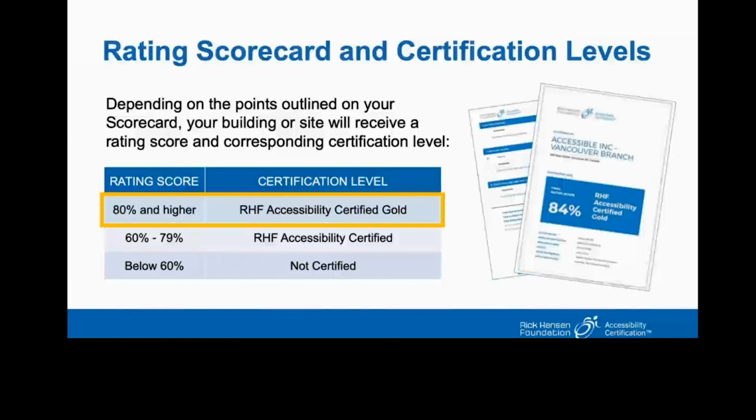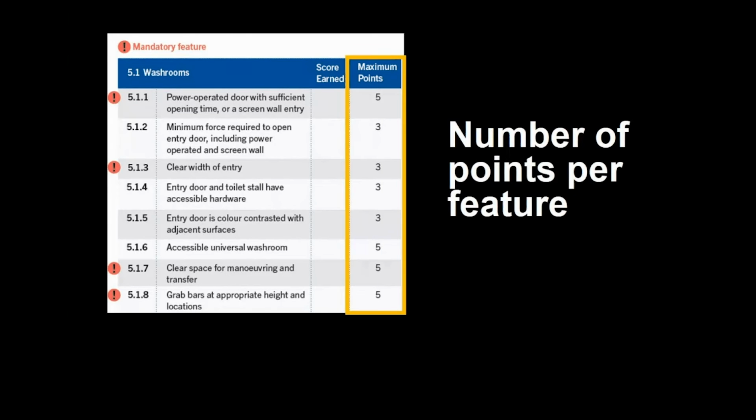So as you are likely aware, in order to achieve gold certification on the rating, you need to achieve a rating score of 80% or higher. In order to achieve Rick Hansen Accessibility Certified, you need to achieve a score between 60 and 79%. So this was our challenge: to take all the comparison that we did of all of the clauses in building code to features, and then layer in the number of points.